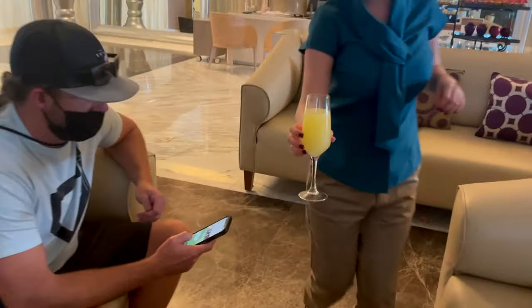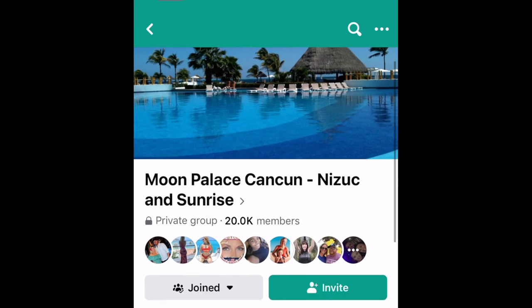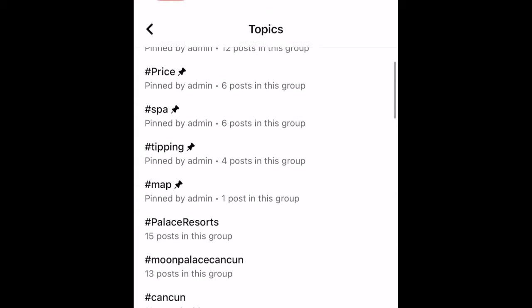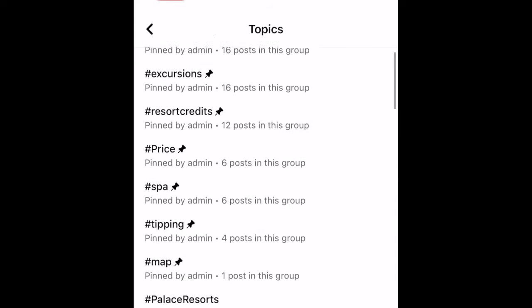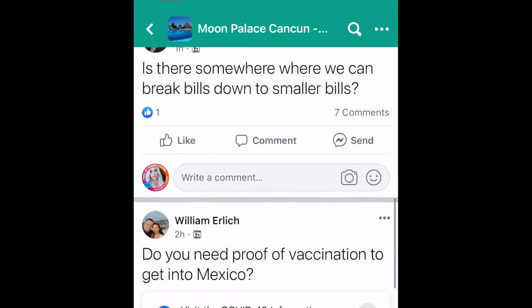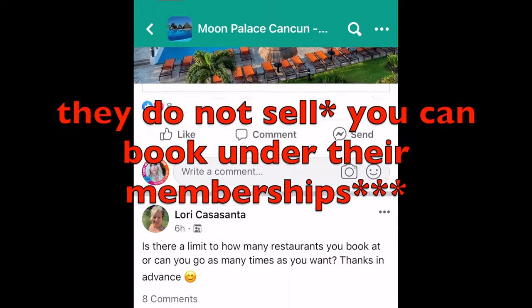If you're interested, this is how I found out about it. I found this page on Facebook, and it really helped me get an idea of the resort. As you can see, you can go into the topics and it shows everything you could possibly want to know about this resort, from the food, the rooms, the pools, excursions, and more. I found out that this was a member hotel and that they sell their memberships to people who are not members, and you get a really good deal. And you also get upgrades.